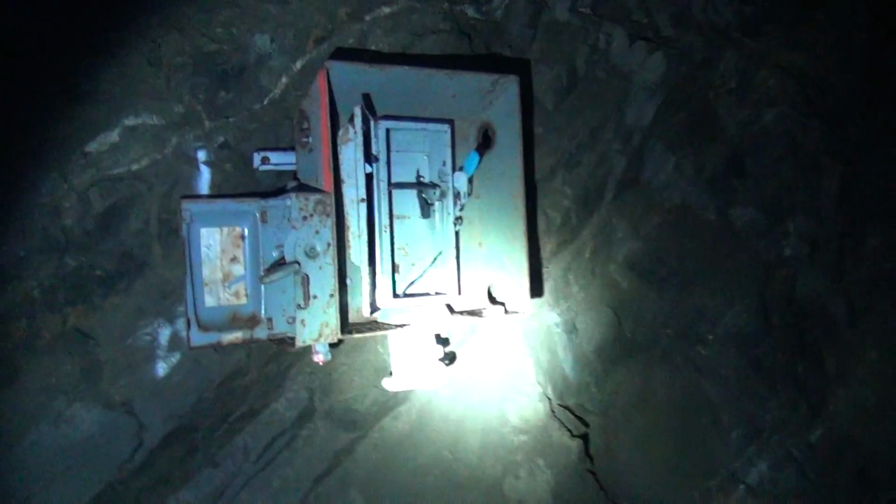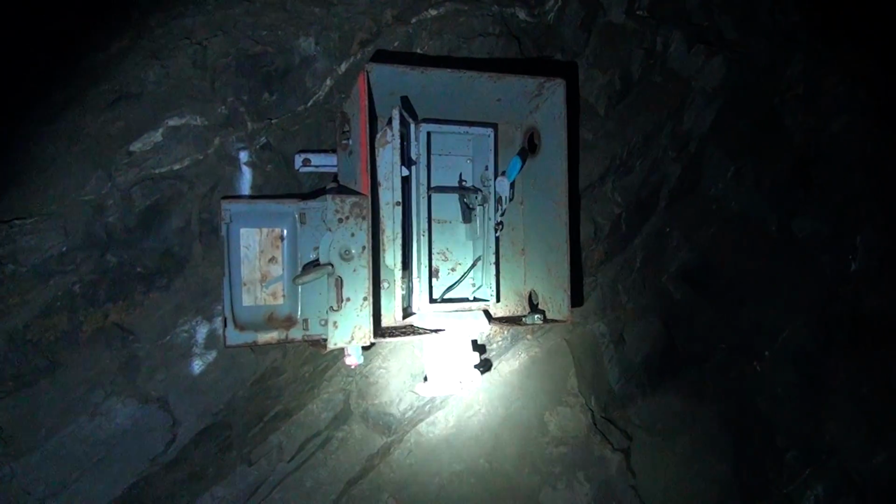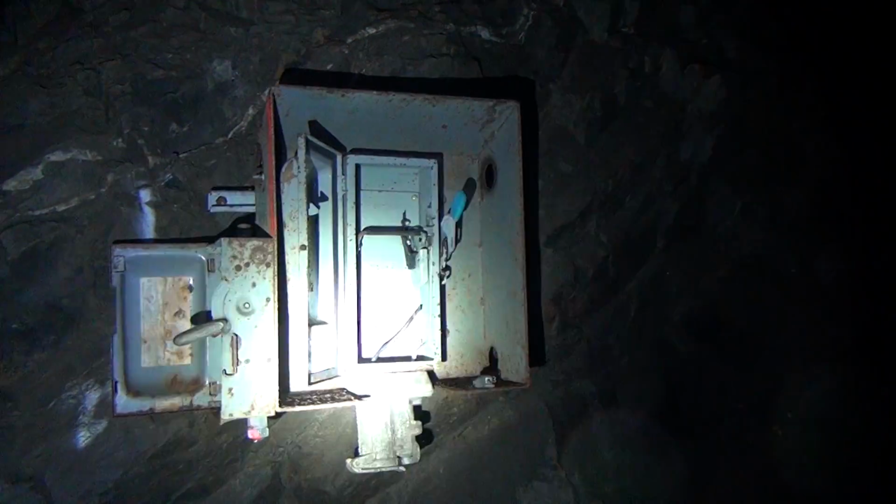I'm assuming that was probably the electrical box for the hydraulics for the ore chute, but there's two of them here. I don't know if they worked. There's the second one coming up.